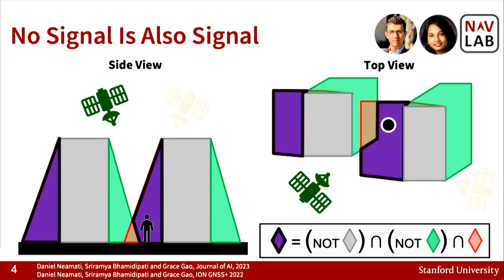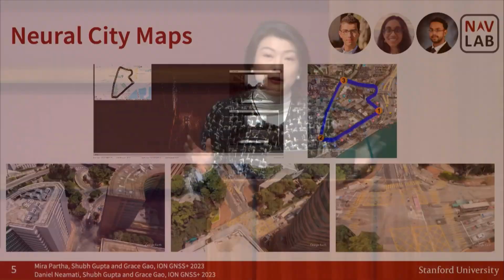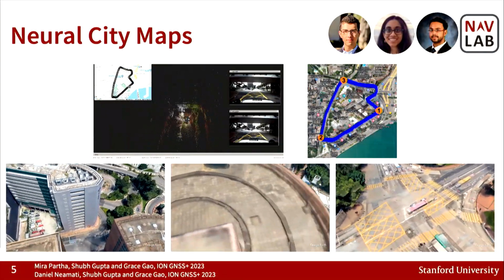Then we can model the shadow area and out-of-shadow area as zonotopes, and then use the intersections of the zonotopes to do zonotope shadow matching, utilizing the information that no signal is also signal. And for this, we actually need the environment, right? We need to know where the buildings are.